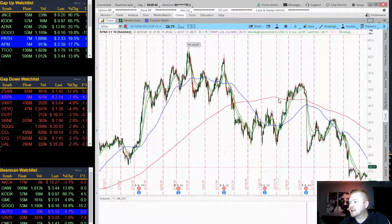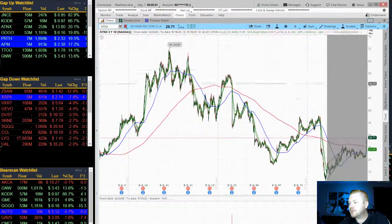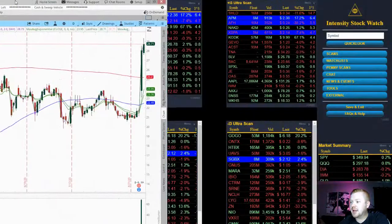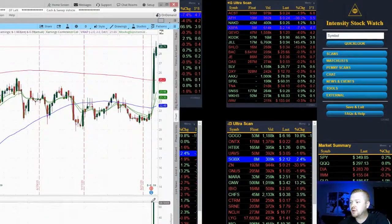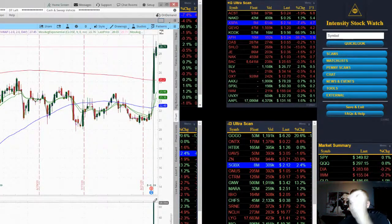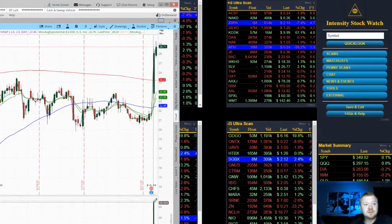We're on day 2 now. Day 2 of an overbought extended move. Overbought and absolutely crazy volume coming into this. Look at this. 68 million shares coming into this play on Friday. And why do we look for this?